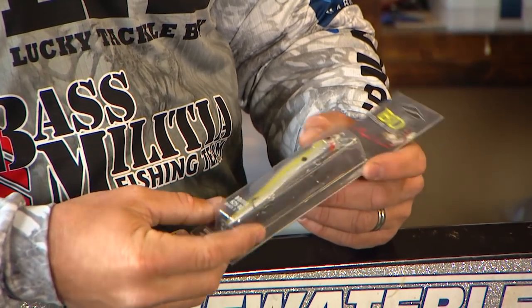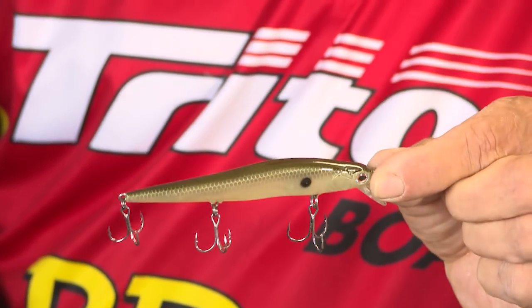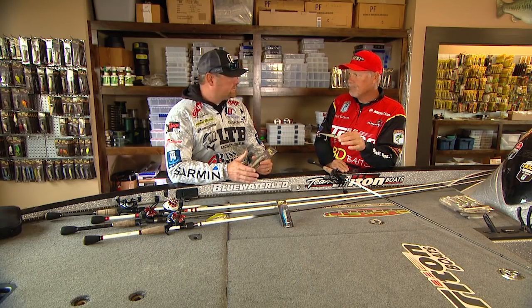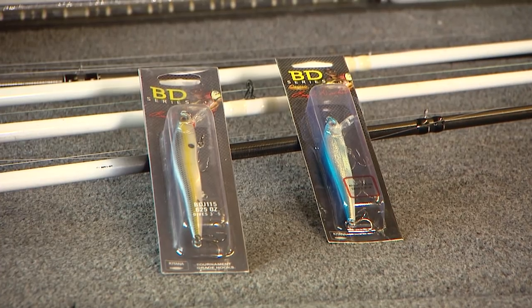It's a fish catcher. The BD 115 is the perfect jerkbait in my opinion. It's the right length, it's a great size. Of course, all of the BD series baits come tournament ready, Katana hooks, good split rings. You don't have to work on any of these baits out of the package. It's weighted perfectly, almost neutral buoyant, but it slowly falls face down. It mimics a dying baitfish perfectly. Always catches fish. Yeah, it's a cool bait. Got great hooks right out of the package. Just tie it on and go fishing. It's a lot of fun. Yep, tournament ready bait, and you can always catch fish.